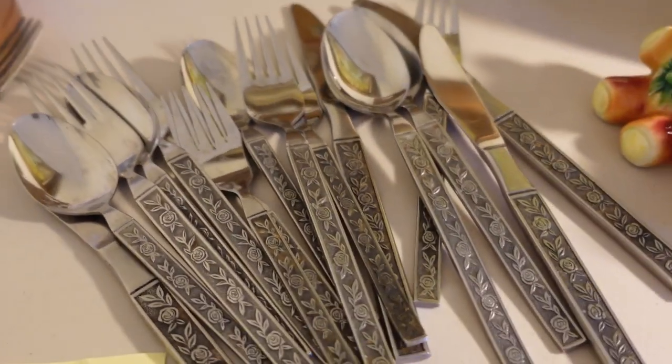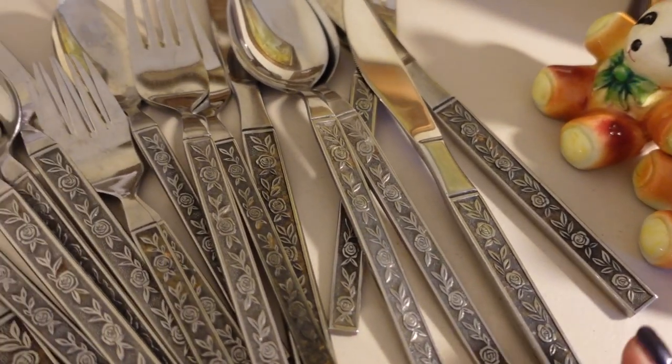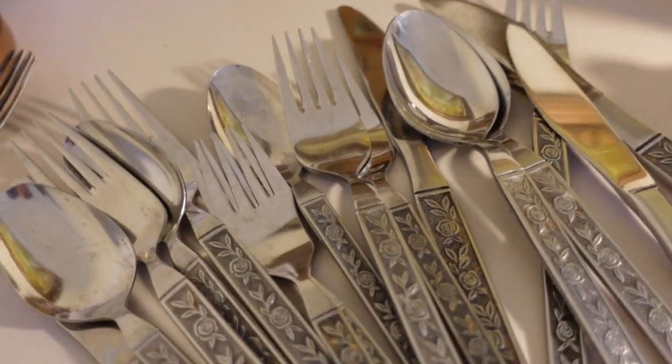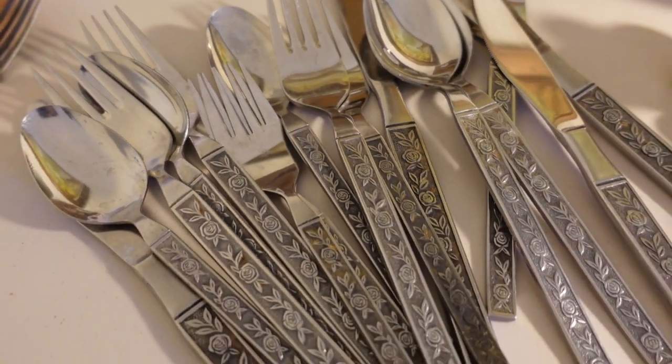I paid 12.5 cents each, or let's say 13 cents for each of these pieces, which means I paid $2.08, and I sold them on eBay for $30 plus shipping.